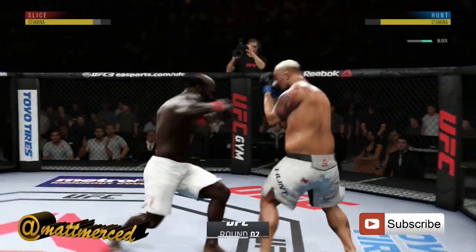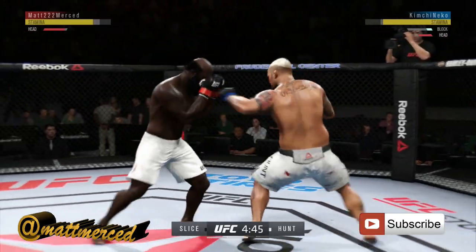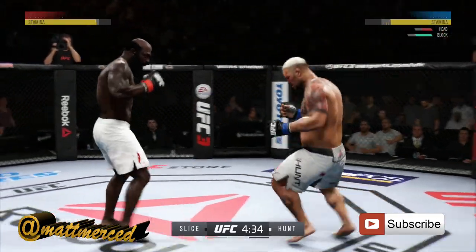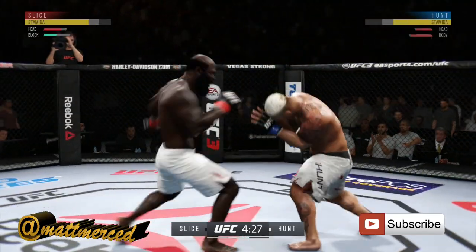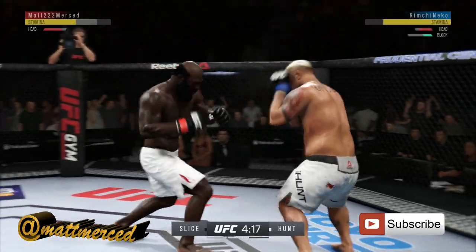Now, starting off this round, you've got to think that the barrage that he endured in that last round is still affecting him. He's going to want to start this round off and move and avoid taking any damage. Hunt gets caught by the inside leg. So he's really starting to put together some significant body shots here. These are going to take their toll as this fight goes on.